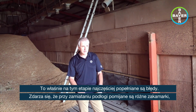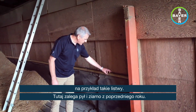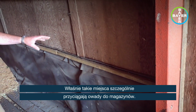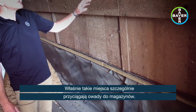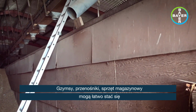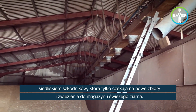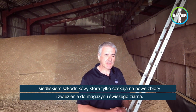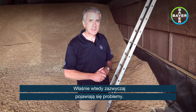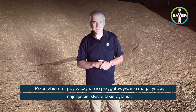They'll give it a sweep out and sweep the floor, but the missing areas such as these ledges that harbour dust, they harbour grain from last year, and that's where you'll find insects accumulating. The same for anything high up. The ledges up there, the conveyors, the handling equipment, they've all got the potential to harbour insects that are just waiting for the fresh harvest and the fresh grain to go in, and it's then that you'll start seeing problems as they emerge.